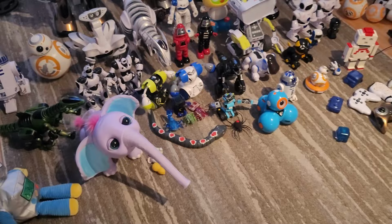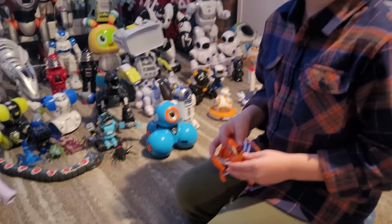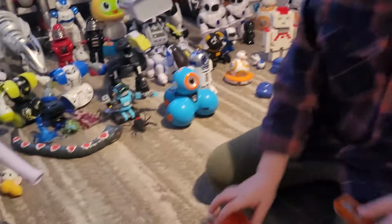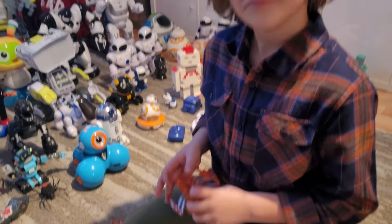Some. All right, well, let's turn them on. It was already on. We got the remote. Oh, yeah. Battery drain. Oh, it doesn't even work. Oh, boy. That's what you get. So, okay, there you go, boys and girls. Do not leave your toys on. The batteries will drain. And you'll get scared by one of these toys.